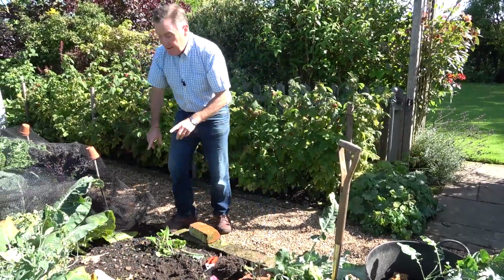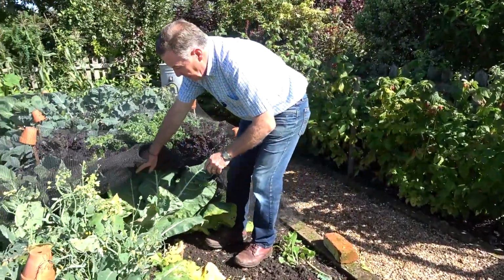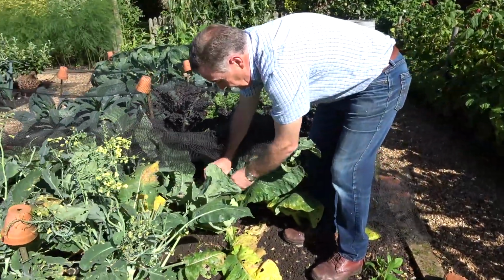Just spotted this down here though. The cauliflower is doing all right. There's a nice cauliflower just developing in there.